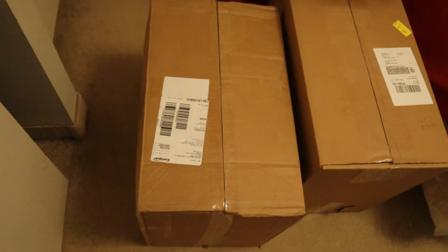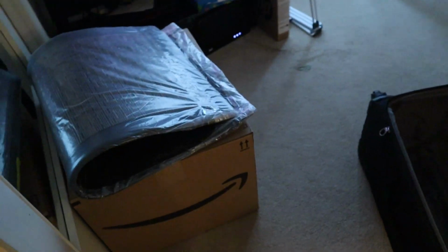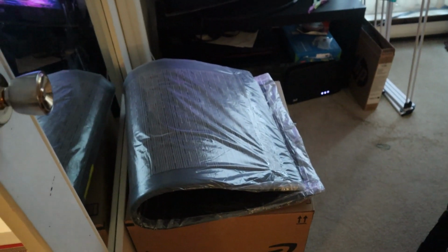These are some of the wedding gifts, I believe. There's a few more here and some are here. So anyways, yeah, I'm gonna get packing.